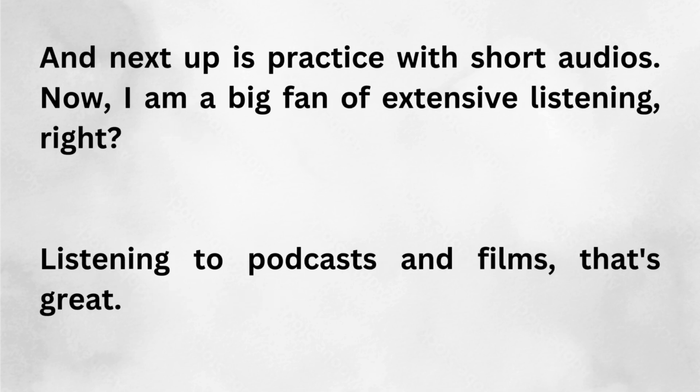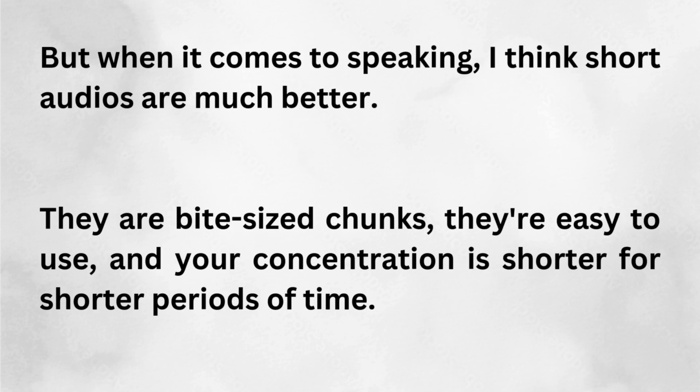And next up is practice with short audios. Now, I am a big fan of extensive listening, right? Listening to podcasts and films, that's great. But when it comes to speaking, I think short audios are much better. They are bite-sized chunks, they're easy to use, and your concentration is shorter for shorter periods of time.